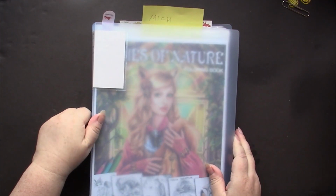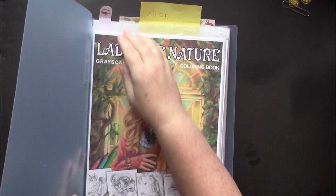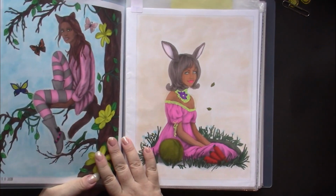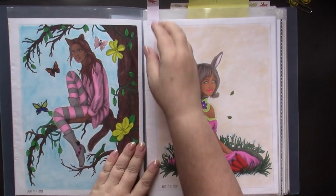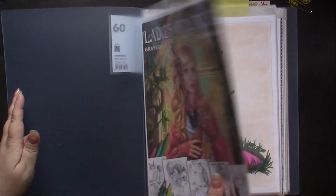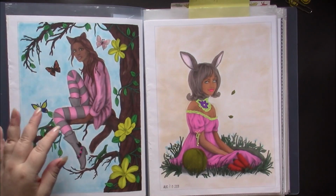Okay, now this might be my last Buddy color, but I worked my way through this binder too. Looks like first, okay, so I did these 2 pictures, and this is out of Elena Lazareva's Ladies of Nature.